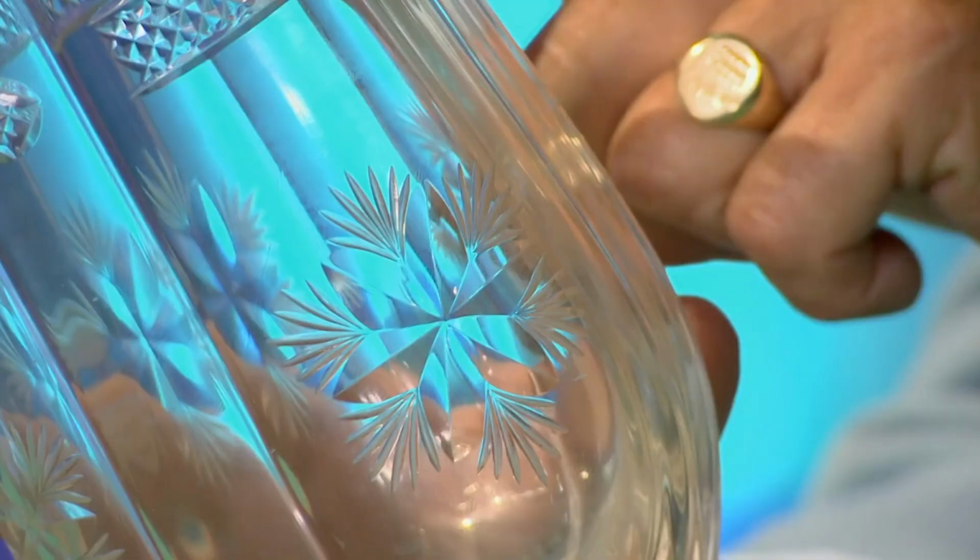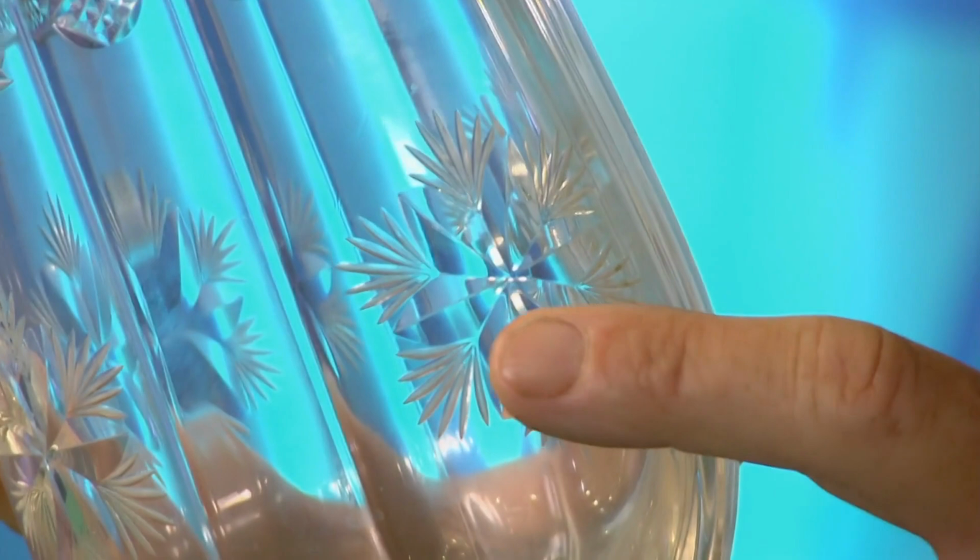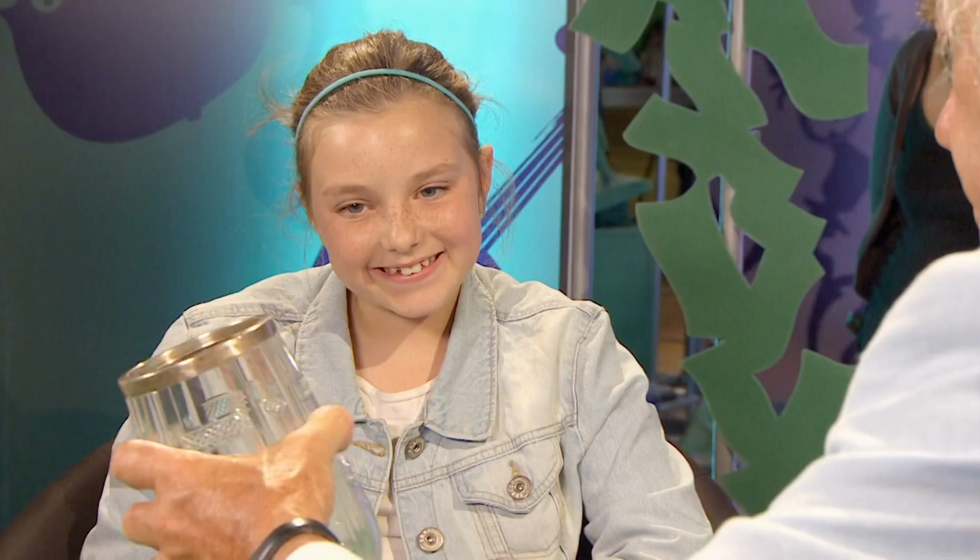85 years old, that's very good. And then you've got this moulded probably first, and then it's cut. So all this is cut with a fast spinning wheel. So it's quite a nice thing, and very typical of the 1920s.